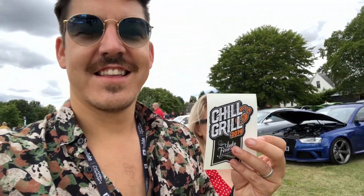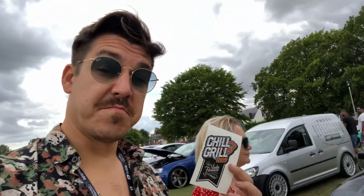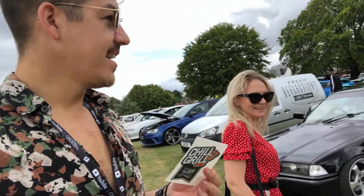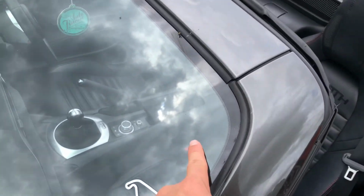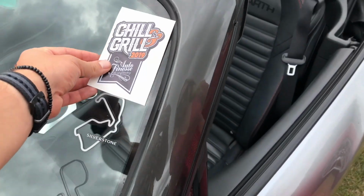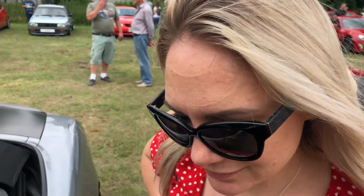Right, so there you have it. Chill and Grill 2019. Got the sticker, which means I was here. And Bex, where should we put it? Should we put it over here? Let's put it over here. Here? Here. It's not a racetrack, but it could look cool there. It will only be on there for 6 months and then it will move on to the next.